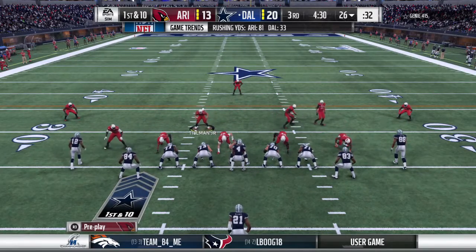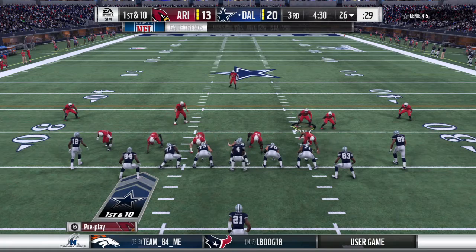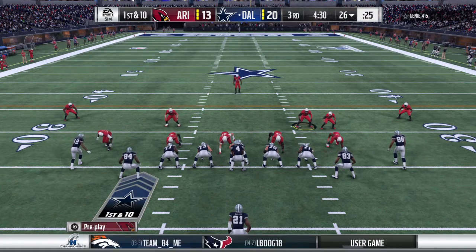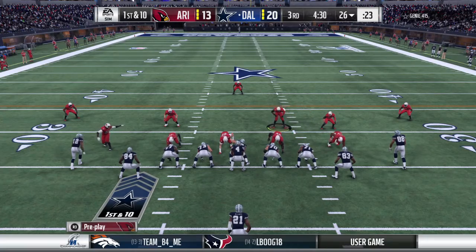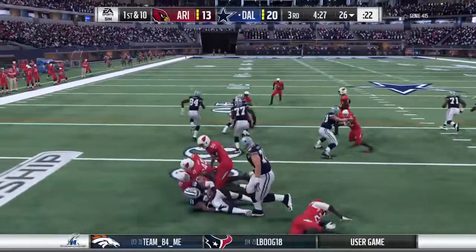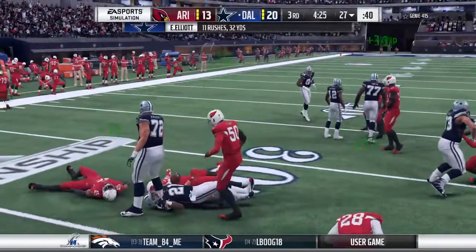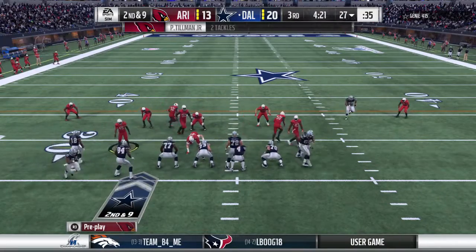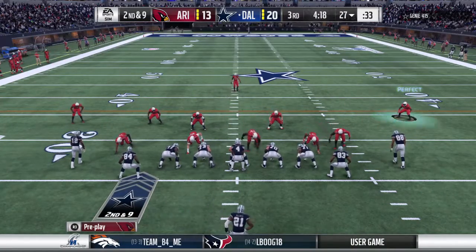Now, what are the counters to that, right? You don't just run the same things over and over. Some do, but many will also show something and then come back with something else to keep the defense off balance. In motion left goes a tight end. They'll start the drive with Elliott. Broke a tackle, but not much room there ultimately. Just up past the 25 and no further. Credit him with a 1-yard gain there to make it 2nd and 9.